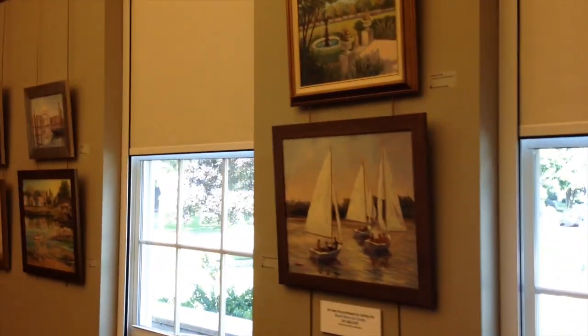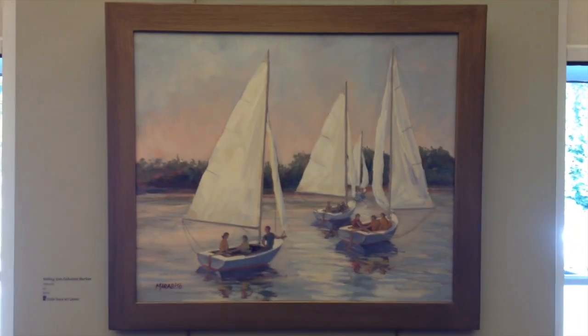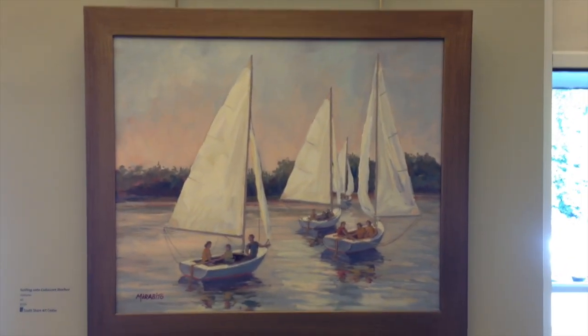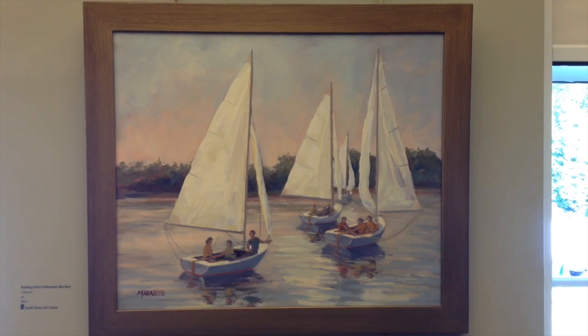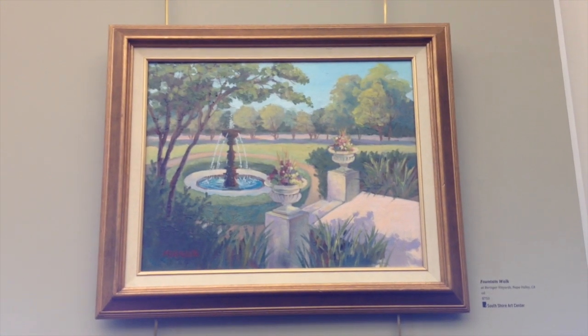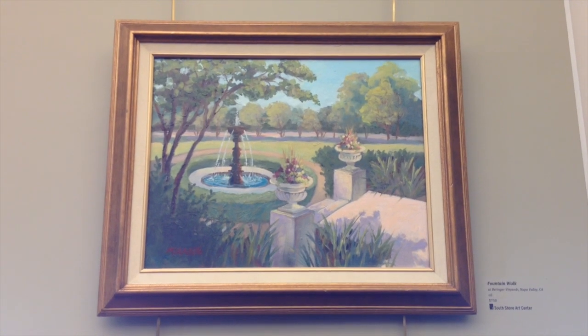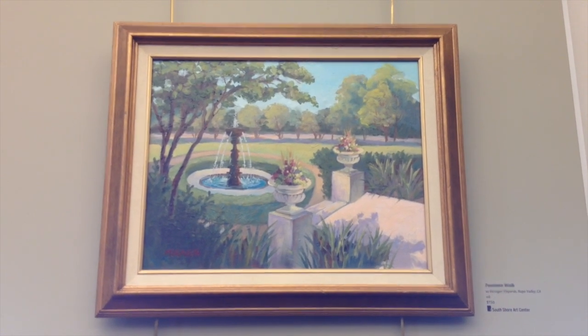Then over here, we have one that's local to this area. This is the town called Cohasset, and these boats were going back into the harbor, all sailboats. It was a pretty day. This one is the Beringer Wine place in Napa Valley, and this is the fountain that's associated with the first grapevine that they planted in Beringer.